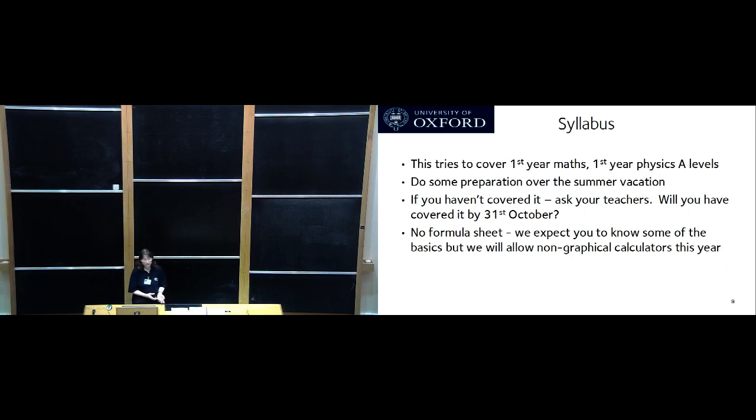We do not offer a formula sheet, but we do let you use non-graphical calculators this year. Okay, so again, as Armin said in the previous lecture, something which is just very basic, very simple, so that you don't waste time because you can't multiply two numbers together. That's the reason we're allowing calculators.